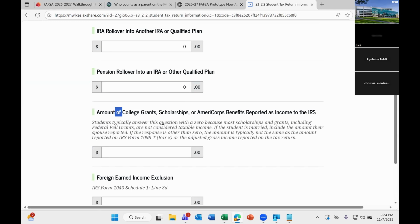This question is important to remember and kind of keep in the back of your head. This question says the amount of college grants, scholarships, or AmeriCorps benefits reported as income to the IRS. So just because you received a scholarship at some point or a grant doesn't mean that you reported it on your taxes.